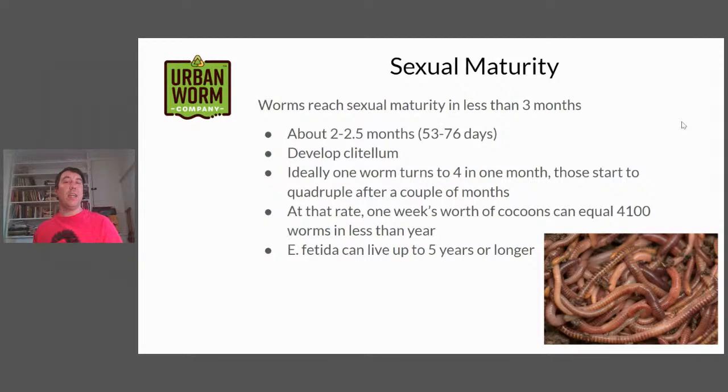So at that rate, this is 1 week's worth of cocoons. If you're averaging 3 cocoons per week, those 3 cocoons can equal 4,100 worms in about 11 months' time if conditions are right. That's only 1 week's worth of cocoons. If they're continuing to produce cocoons, each week's worth after less than a year is going to produce 4,100 worms, if I'm doing the math correctly. And of those worms, Eisenia fetida can live for 5 years or longer. They've been shown to live for at least 4 or 5 years. It always depends on environmental conditions and how healthy things are in their environment.